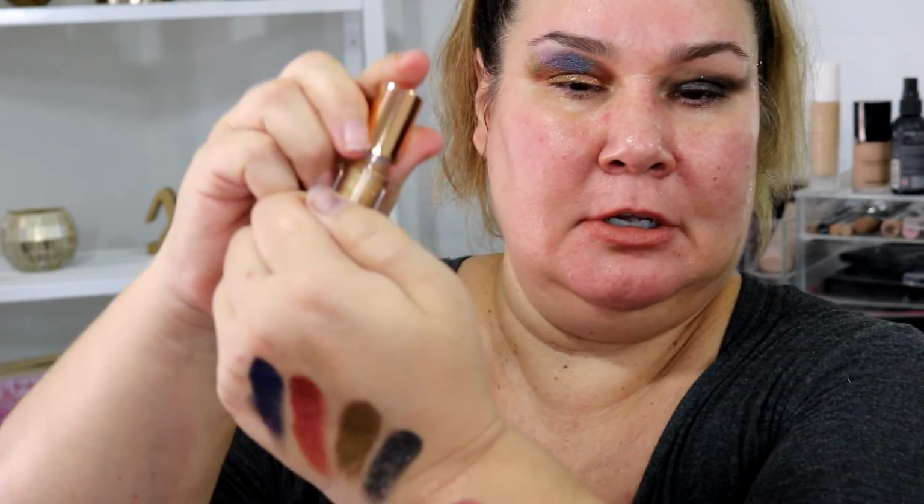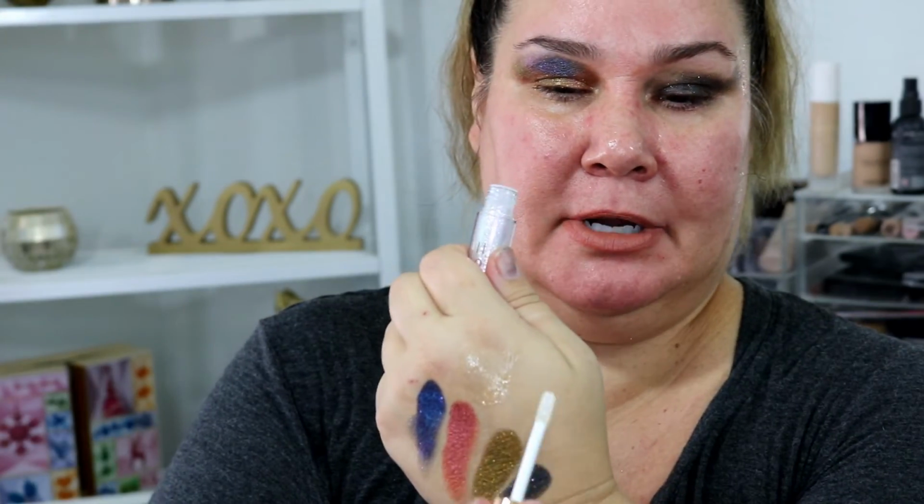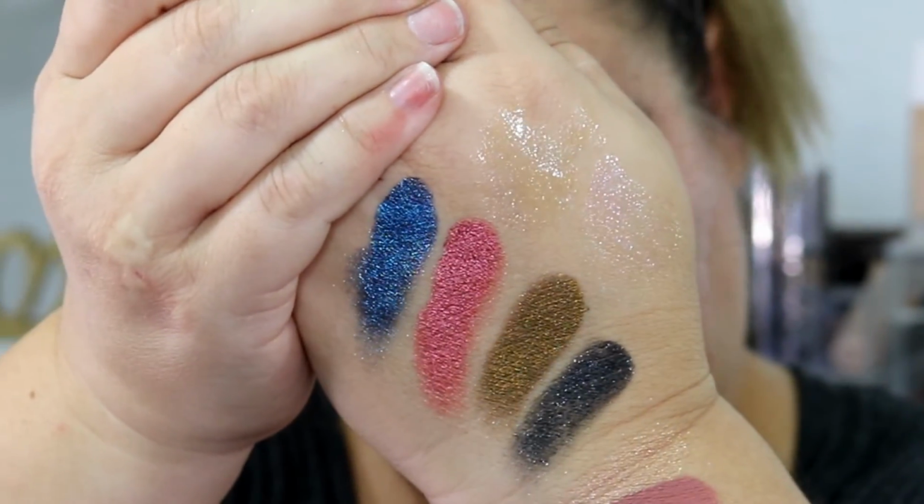Oh, maybe we should swatch. Let's do over the top. I'm going to put it right here. And then let's do the most. At first I thought it said the moist, but it's the most. We'll do that right beside, right here. It's kind of got a pinky hue to it. They're really pretty.